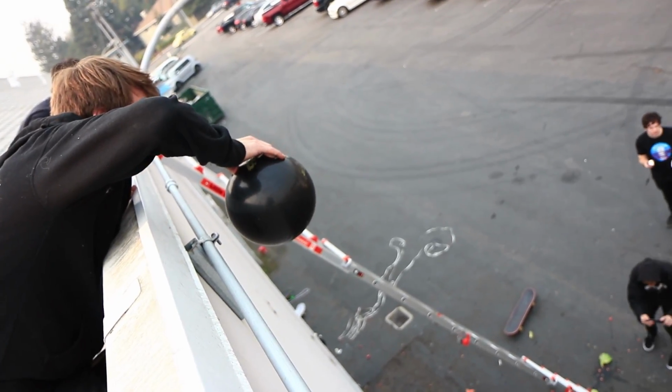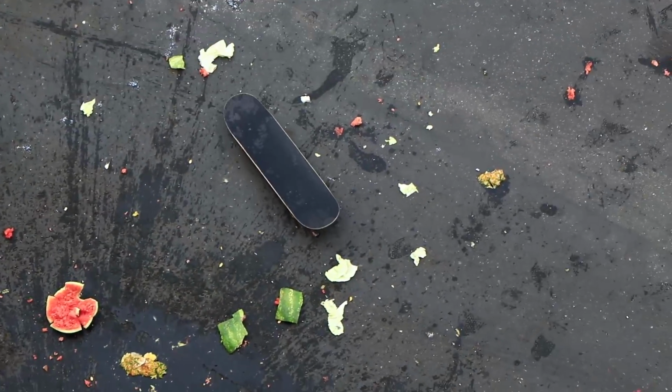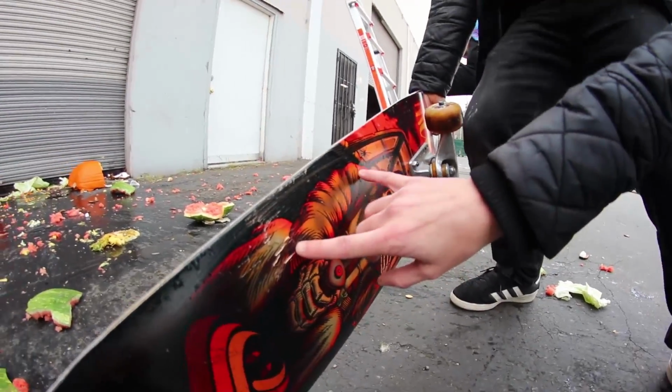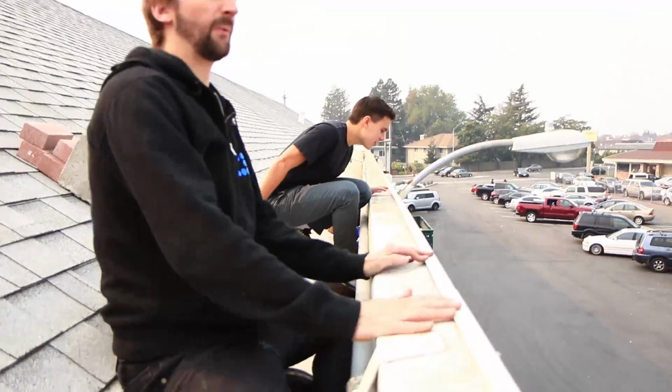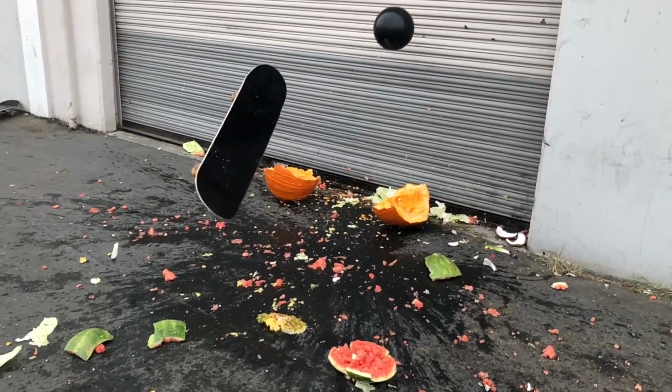Hey, so Troy, watch out, people. 3, 2, 1. Oh. Kind of hit it on the side though, right? Yeah, but you cracked it. Congratulations. A bowling ball from 18 feet 8 inches.